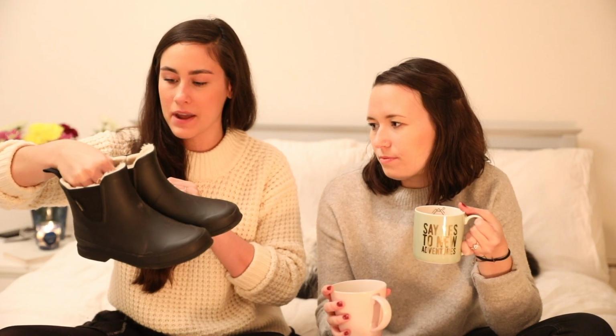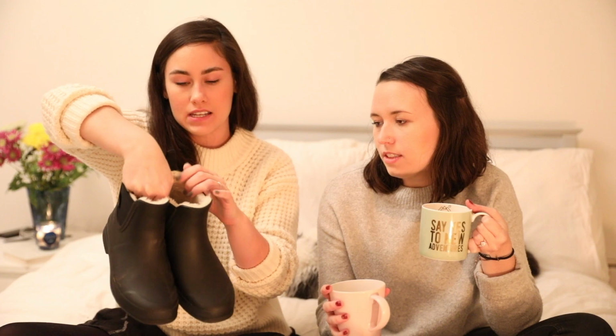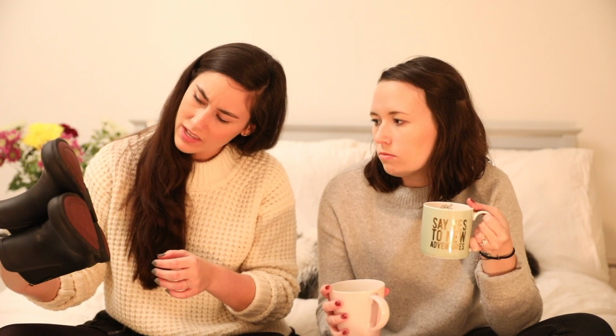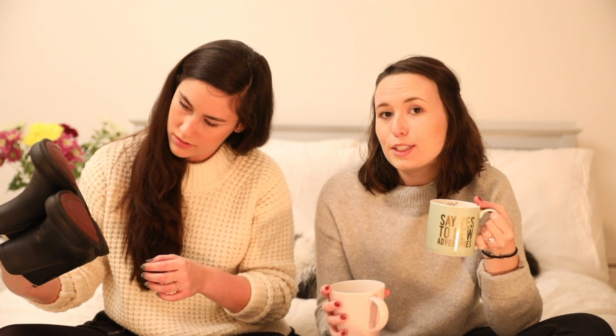Three days. So these are my Tree Torns, and they're the Eva style, so they have the fuzzy... It's not wool, but fuzz on the inside. And these were 89 pounds. Yeah, hers were like 89 pounds.